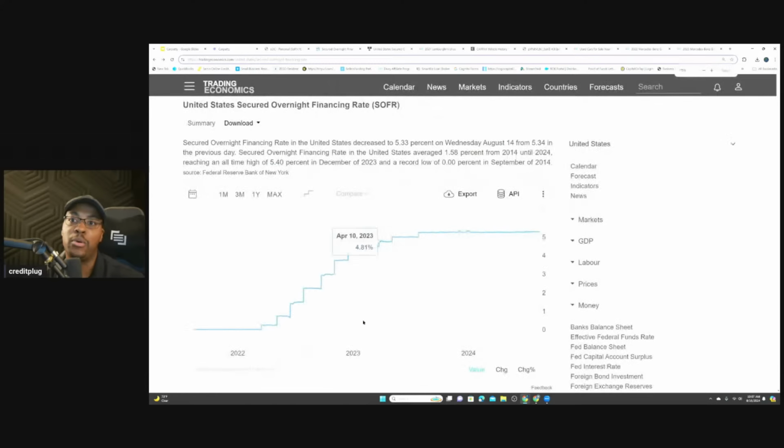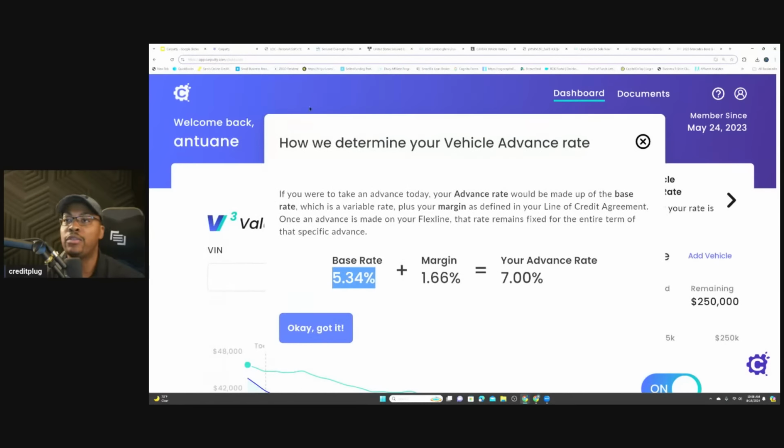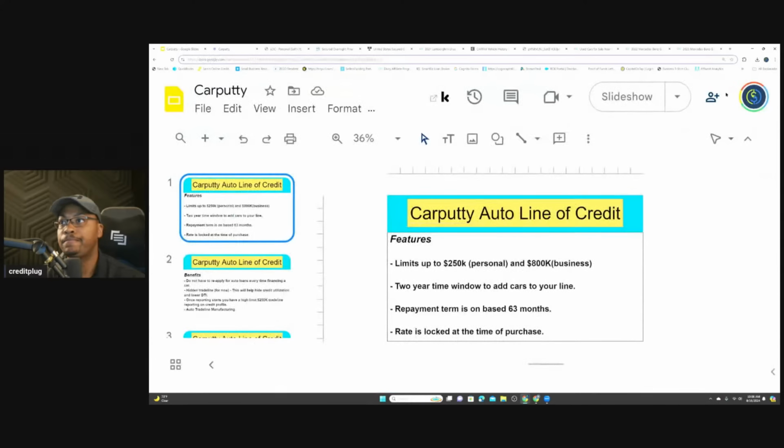I know, for example, in the capital markets and warehouse lending, balance sheet lending, a lot of these fintechs, they're getting their warehouse facilities priced using the SOFR, right? The secured overnight financing rate. So I just wanted to sort of give you guys some context into just how that works, right?